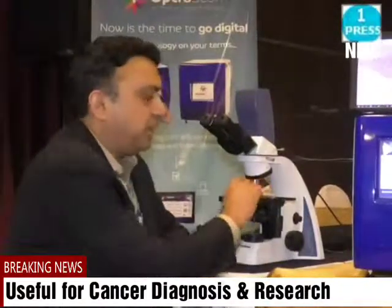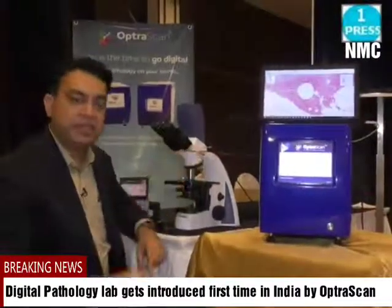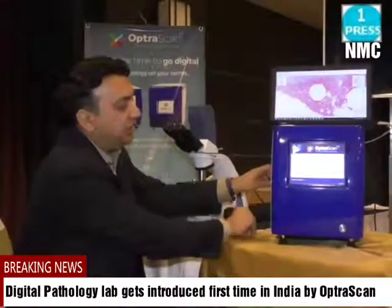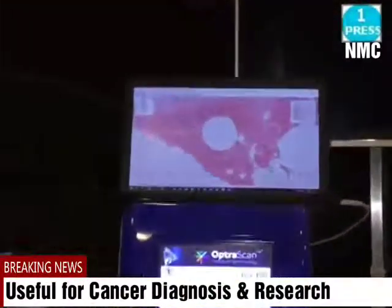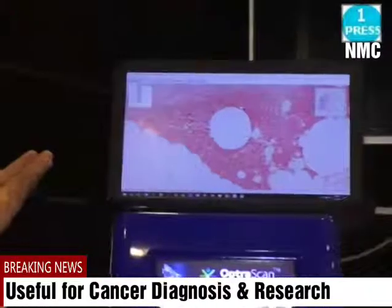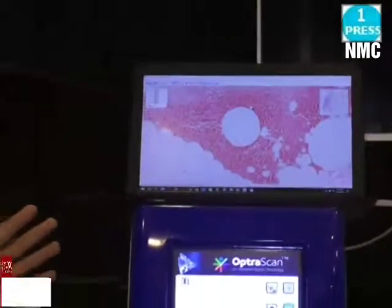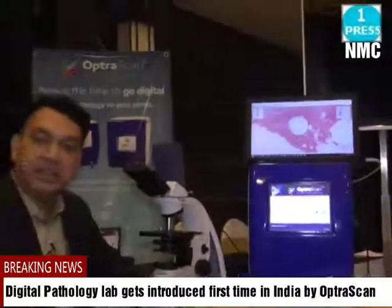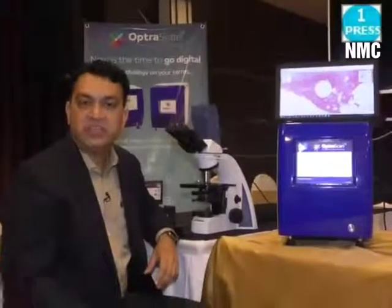Instead of this, what we have created is a complete digital system, so you don't use a microscope at all. You put the same glass slide into this system, and this system will essentially convert the glass slide into an image. Whatever tissue is on this glass slide gets converted into an image which can be used for diagnosis. The biggest advantage of having this in image form is that the algorithms, the software, the computer-aided technologies available with this device can now diagnose your cancer cases much more easily.